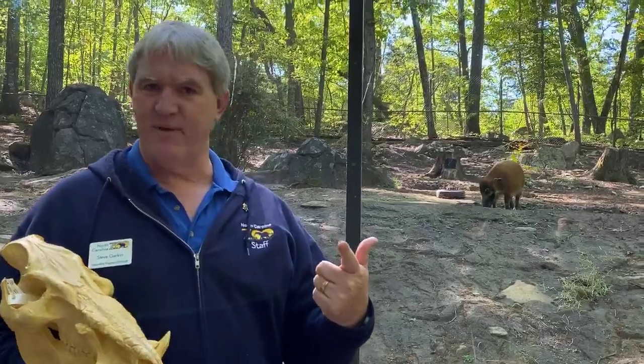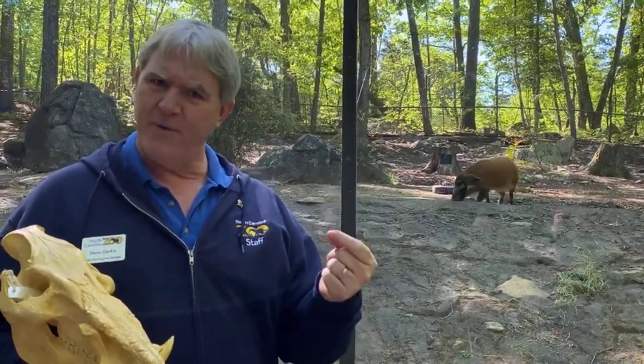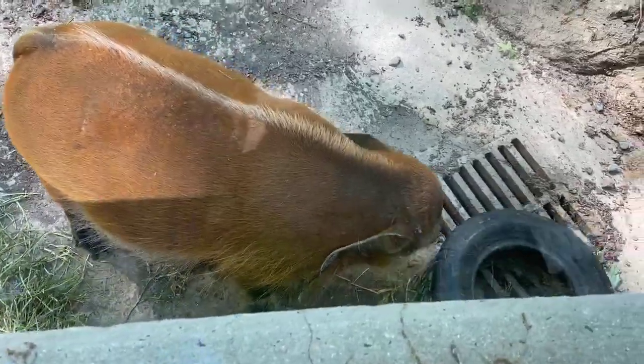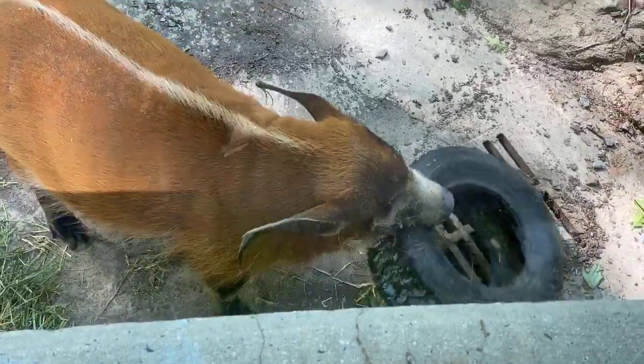They're not herbivores because they're both. Kind of like you and me. So these guys are omnivores. Great. They're omnivores. And that's just kind of cool.